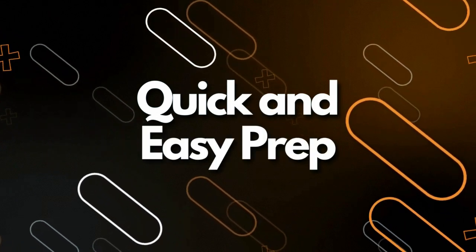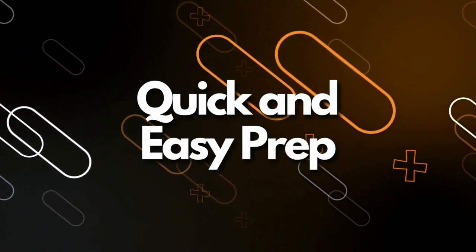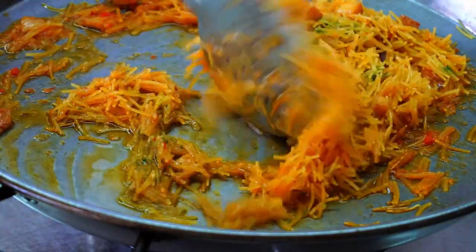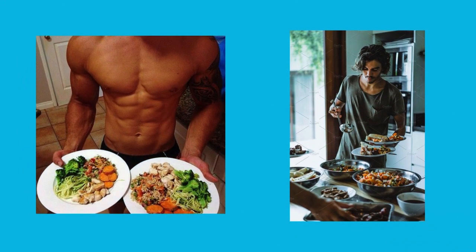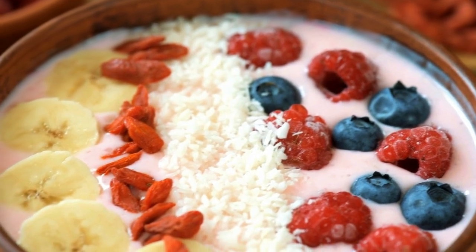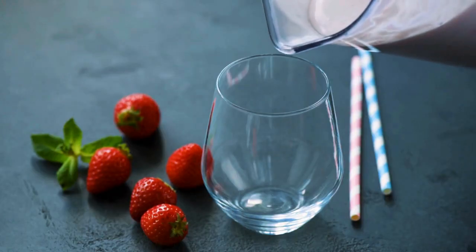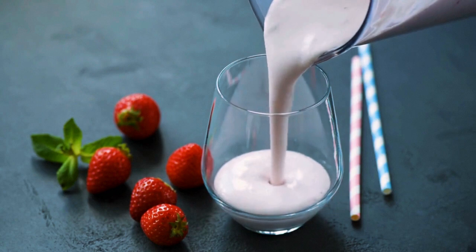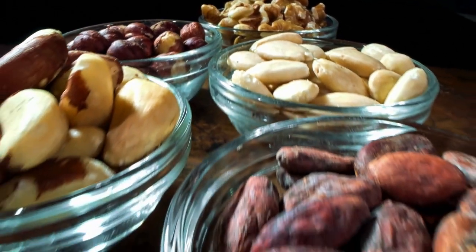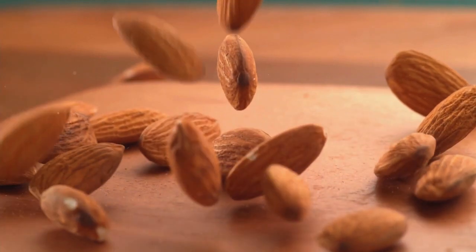Quick and easy prep. When time is of the essence, opt for recipes that are simple and require minimal cooking time. Overnight oats, for example, can be prepared the night before and customized with your favorite toppings for a satisfying breakfast. Smoothie bowls are another quick and easy option that can be packed with fruits, vegetables, and protein sources like yogurt or protein powder. Additionally, consider pre-cutting vegetables and portioning out healthy snacks like nuts or trail mix to have on hand throughout the week.